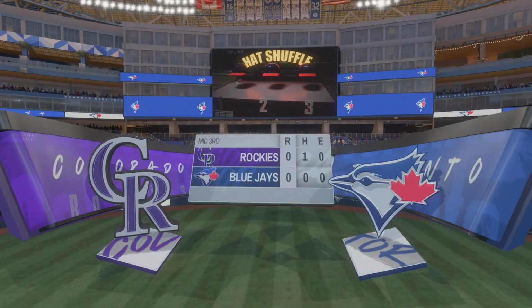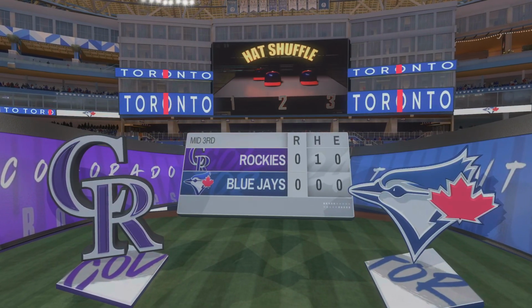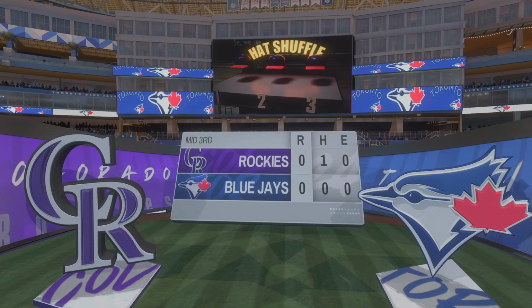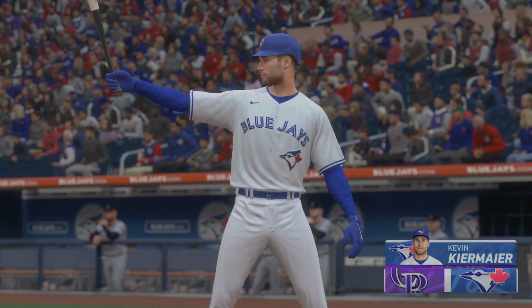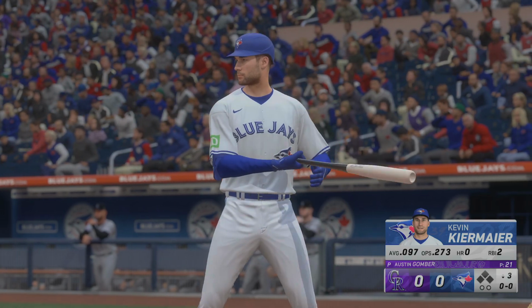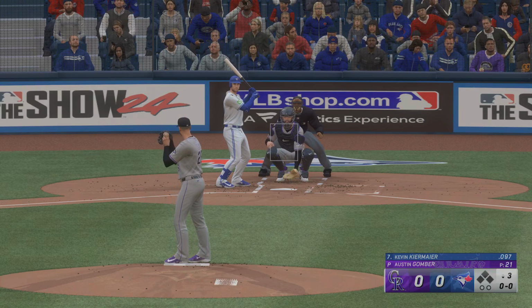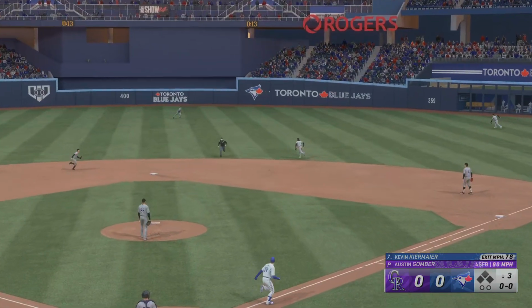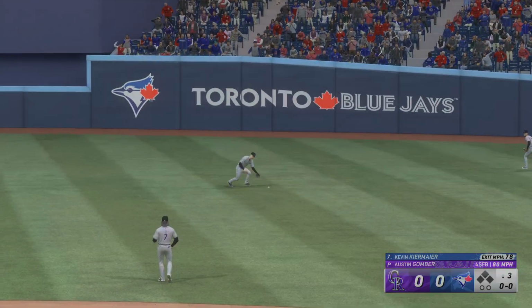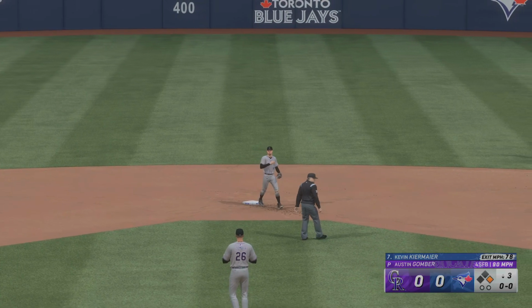We head down to the home half of inning number 3. No score. As we go to the last of the 3rd, and now here's the veteran DH, Kevin Kiermaier, as the lefty gets to work. Lined, and that's a base hit. So the go-ahead run is on base with a knock.